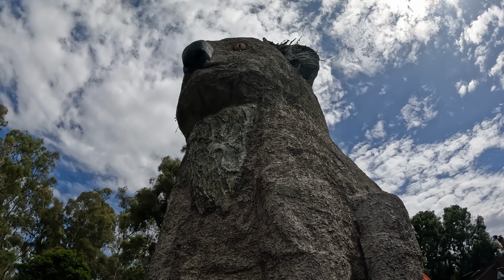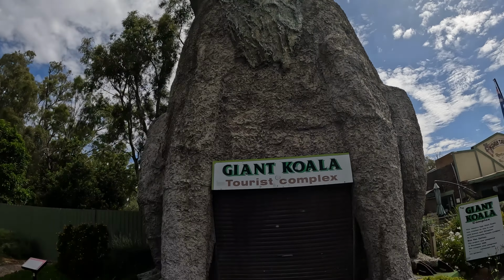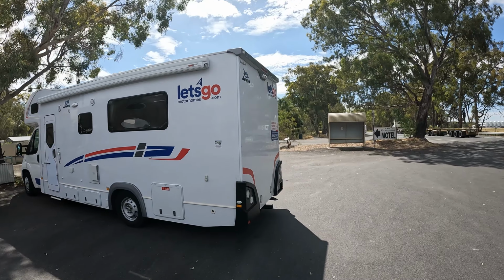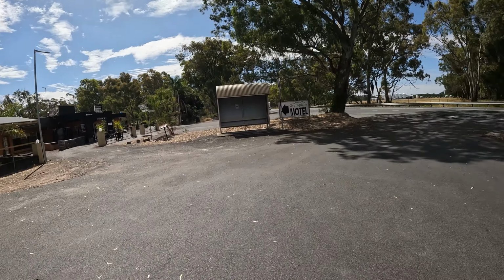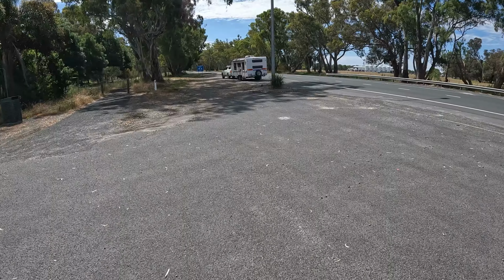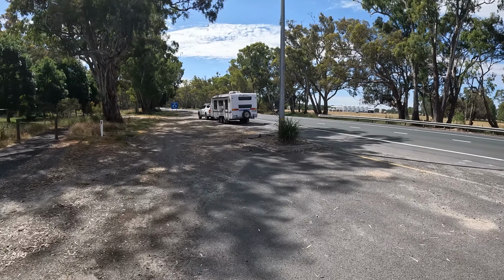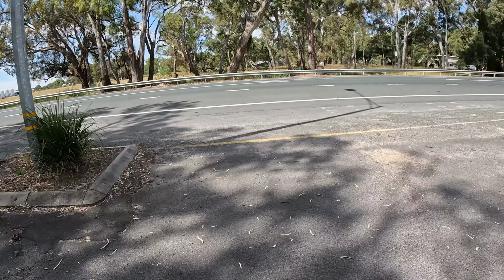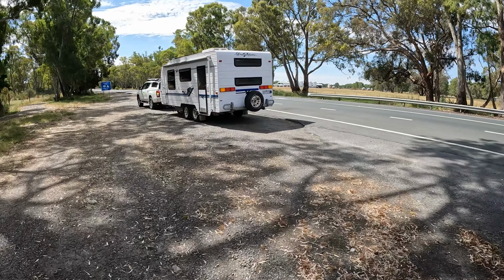You can see right up its nose. Is it crying? It's quite big. What's this say? And the frozen camper van. Let's go. The cold didn't bother me anyway. Look at this guy parked in completely the wrong spot. It's like he was in a rush to stop to see this giant koala. Oh yeah, that was our car. What a nupper.